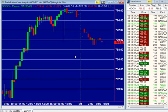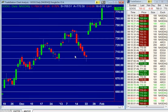I think if you hold this stock, you held it through the major decline that you had. You held it through earnings. You got this pop up here. I think I'd give it room down to right around Friday's low, 758.10.